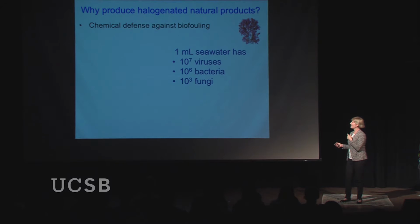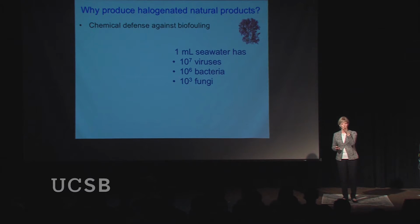And that's the result of microorganisms growing on the surface and creating the slime. So how does seaweed keep all these microorganisms from growing on it and fouling its surface? Because it must maintain a pristine surface to do the chemistry to grow. In 1 ml of seawater, a tiny amount, there are 10 to the 7th viruses, 1 million bacterial cells and 1,000 fungal cells. That's a lot of microorganisms to colonize surfaces in the ocean.